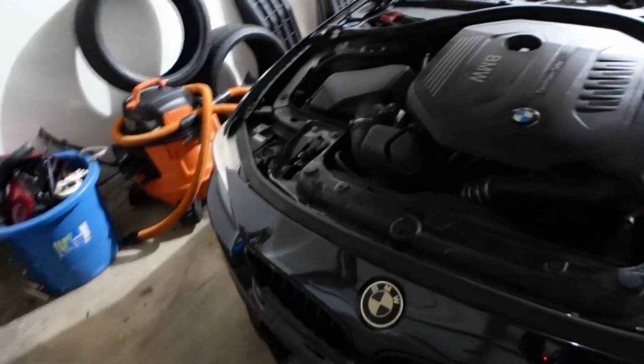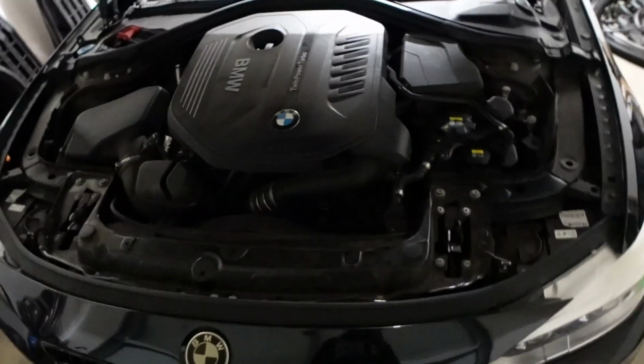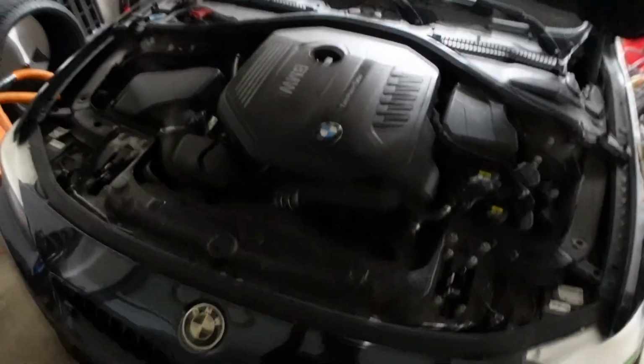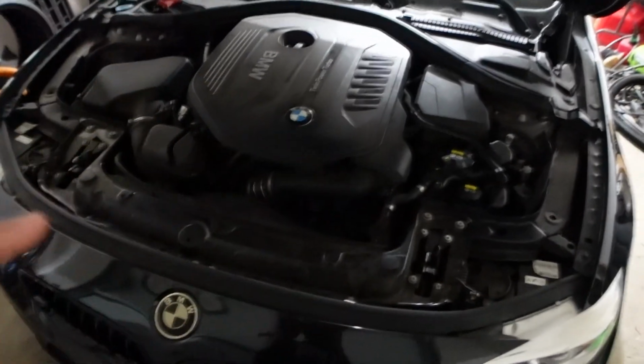So what happened was something ended up hitting my heat exchanger. As you can see, there's a big dent right there in my heat exchanger, and now the car is leaking coolant. I haven't been able to drive, which is very, very depressing for me because I love driving my car. But I ended up ordering a new front heat exchanger, which will be here either tomorrow or the next day.